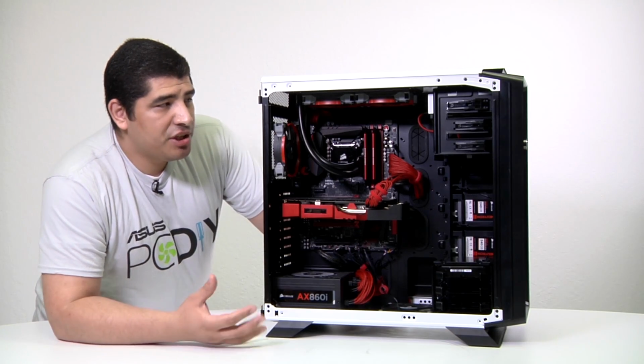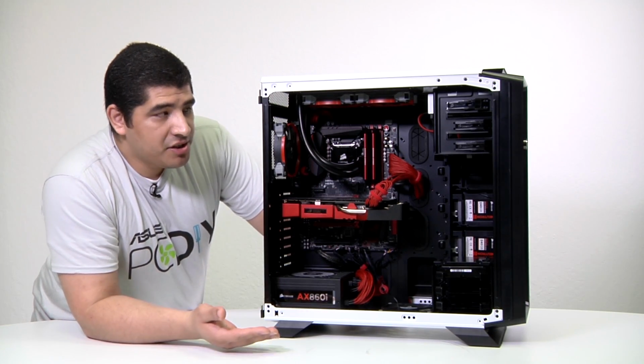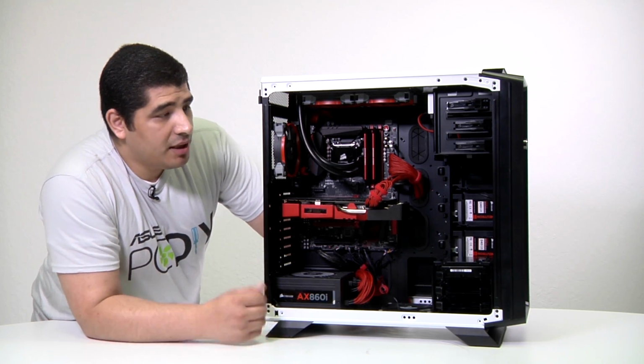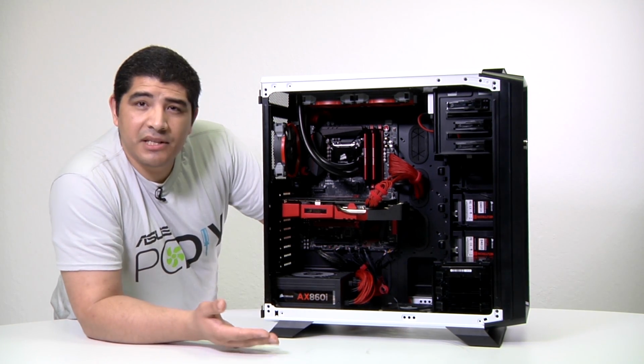So now that we've pretty much discussed all the components that we're utilizing in the build, when you get all this installed, which of course, for more insight on how to get this all installed, going through the step-by-step process, you can make sure to check out the complete start to finish build video that we've done on the ASUS PC DIY YouTube channel. You want to consider things like cable routing.